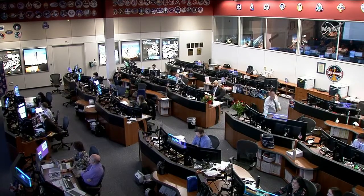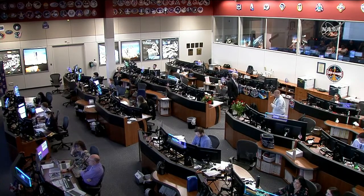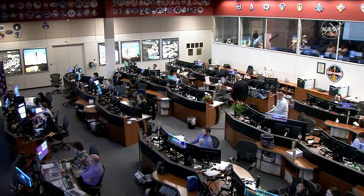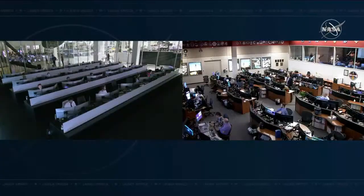Today's phasing will be the shortest we've performed for a Crew Dragon return, with only 2 hours before the crew begins preparations for entry and splashdown.